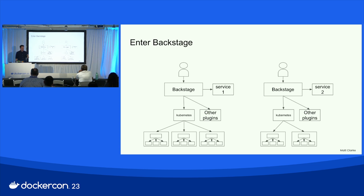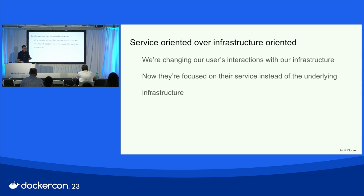One of the interesting things about this is we've changed it so that the interaction is the same. It doesn't matter if it's service 1, if it's service 2. You go to Backstage, and Backstage will find those Kubernetes resources for the user. And like I said, we've changed something here, so the user is staying service-oriented when they're performing these tasks for the service that they care about.